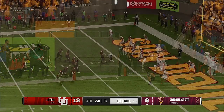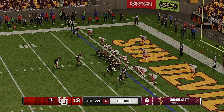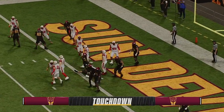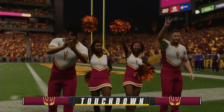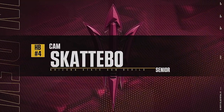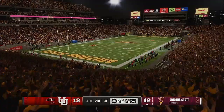Let's see if they can come up with a touchdown here to finish off this drive. Big opportunity for the offense to tie this game up in the fourth quarter. It's first and goal. Keep it on the ground, trying to power in for the touchdown. And he takes it in for the score. Touchdown, Arizona State. Well, that's an example right there of what vision and patience and ability can do for a running back. He was on a mission to get into the end zone, and really, he made it look easy.